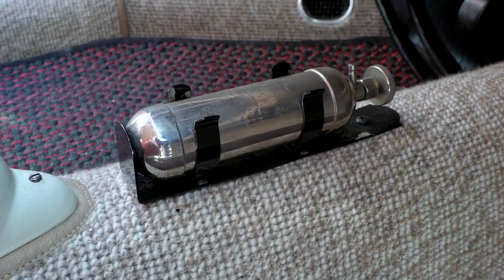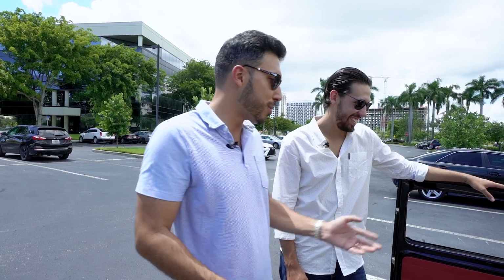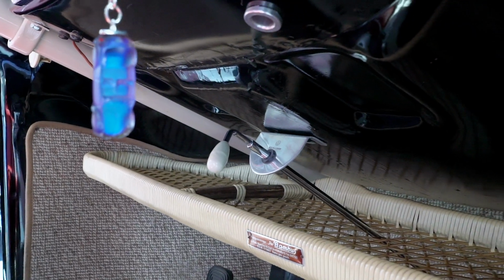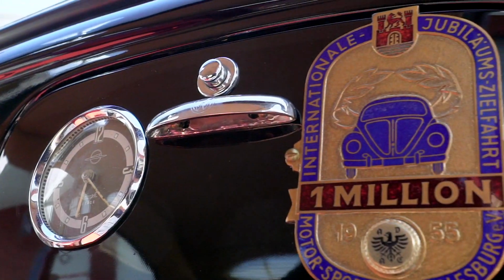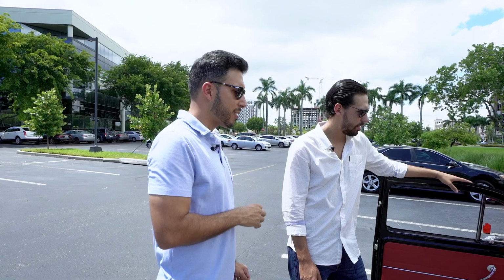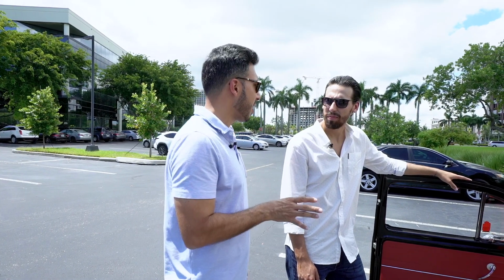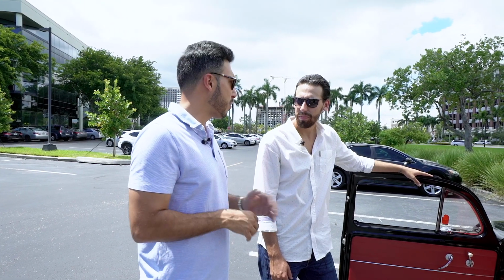It does. And I love the fire extinguisher, great little touch. Not a thing that you really want to use or probably ever would use, but it looks really cool right there. Yeah, it definitely does. A great weaved little storage space. The dash has the clock, all the chrome, the trim. I mean, the car is absolutely phenomenal. You know what I mean? And the fact that everybody appeals to the car, and it doesn't matter who you are or what your budget is, it's the Beetle for everybody.